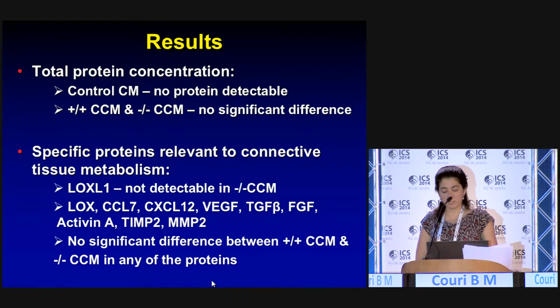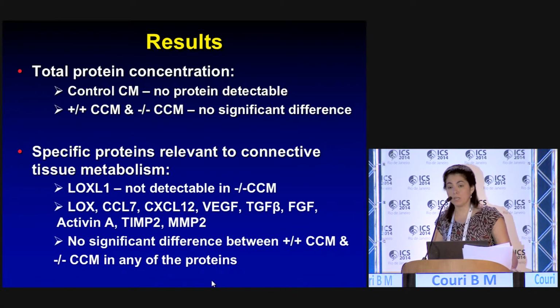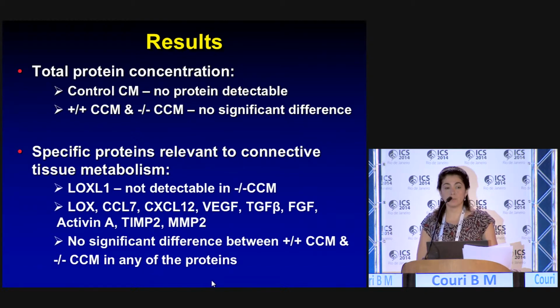For the specific proteins relevant to connective tissue metabolism, we could see that Laksa-1 was not detectable in the knockout animals, and it was in the wild type. Assessing LOX, CCL7, CXCL12, VEGF, TGF-beta, FGF, Activin A, TIMP2, and MMP2, there was no significant difference when we compared positive CCM and negative CCM in any of these proteins.